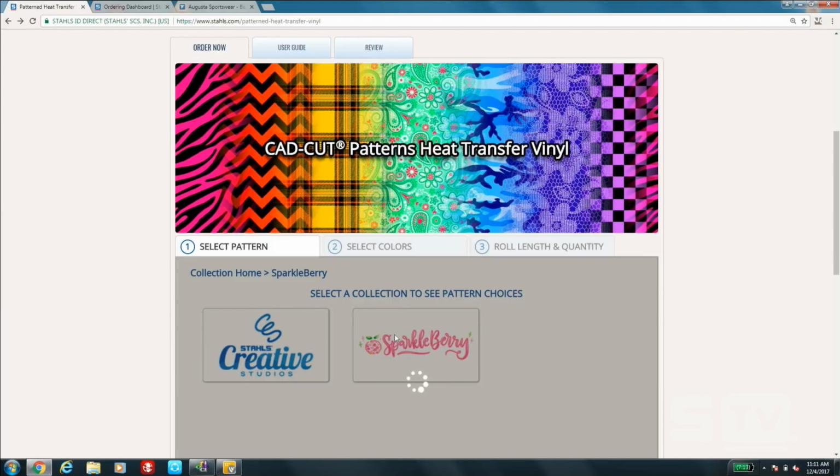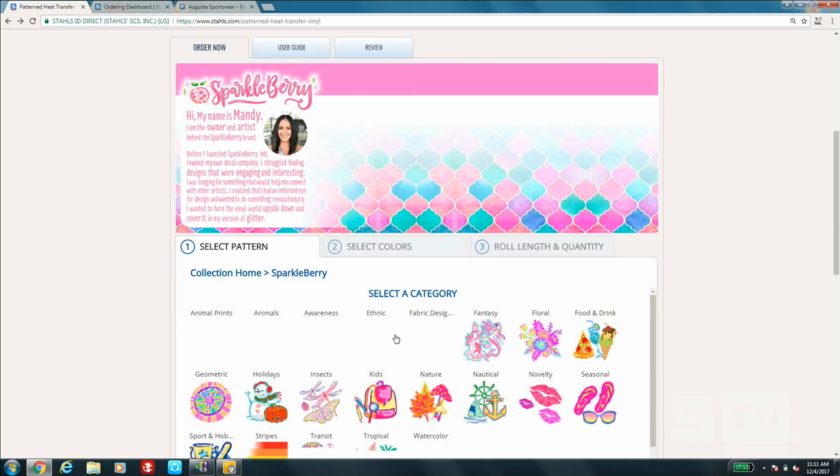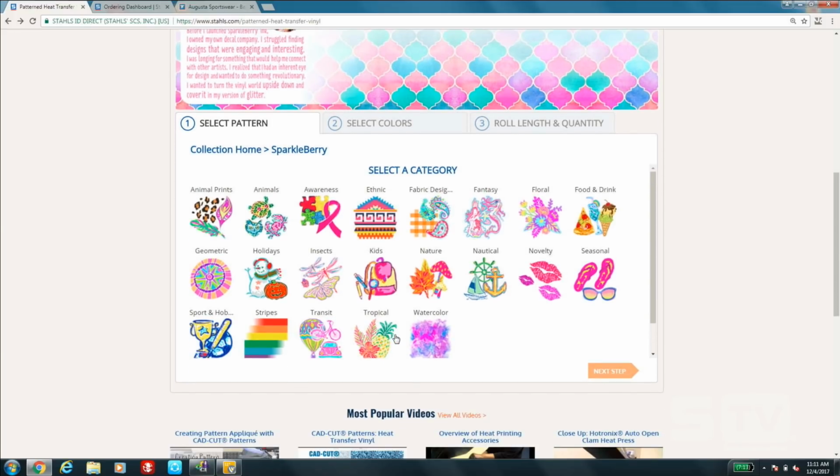And then you can see where we launched the SparkleBerry designs as well. There's a little bit about Mandy, so you can understand behind her brand. And then you can start to see all the categories. So whenever we launched this, Jenna, I think we took a look at this and we were immediately like, wow. Where do we start? Yeah, where do I start? There's so many categories, so many opportunities.